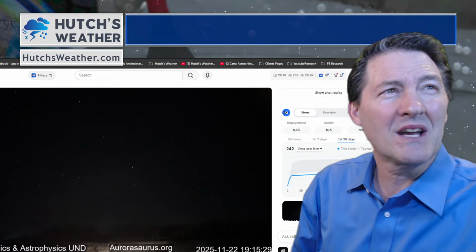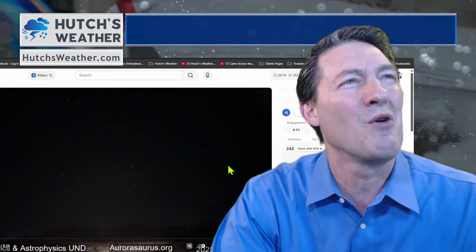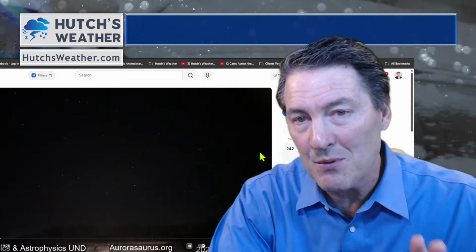So now we're looking, and we do see a faint little glow down here, and look at that. That's the Big Dipper, large, El Grande Dipper right out there. This is from Inkster, North Dakota, thanks to my friends at the University of North Dakota's Physics and Astrophysics Department, Aurorasaurus Network. And yes, we do see a little bit of a faint glow there. The numbers are quite high tonight for that.